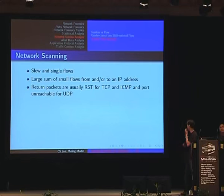So network scanning, right? Slow and single flows, for example, one flow to different ports or different hosts. You can see large sum of small flows to and from a certain IP address, right? SYN or TCP SYN to a few IP addresses, a few ports, and the characteristic would be things like you will see a lot of RSTs, return RSTs, resets from the host, from the destination, because the port is not open, for example, or for TCP and SMB and port unreachable for UDP. So you can detect all kinds of network activities from flow.